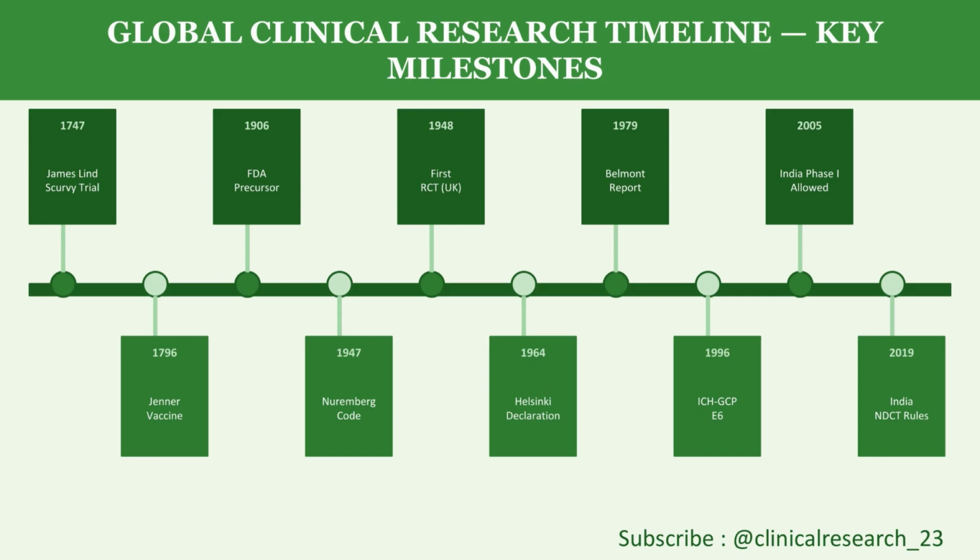Then, in 1964, the Helsinki Declaration further refined these ethical principles, emphasizing the well-being of research participants. Jumping ahead to more recent times, in 1979, the Belmont Report was published, providing core ethical guidelines for research involving human subjects. The ICH-GCP E6 guidelines in 1996 then standardized good clinical practice across borders, ensuring consistency in trial quality. In 2005, India allowed Phase I clinical trials, marking a significant step in expanding research capacity. And most recently, in 2019, the NDCT rules were implemented in India to strengthen the regulatory framework.